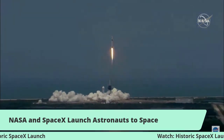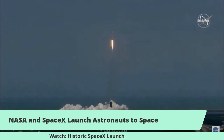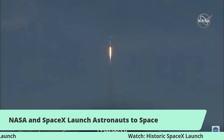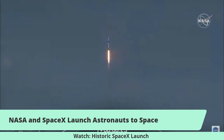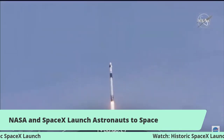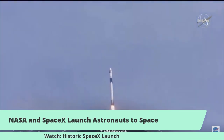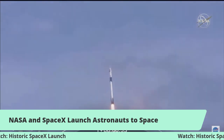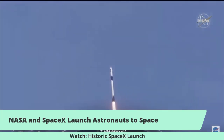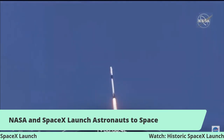America has launched, and so rises a new era of American spaceflight, and with it the ambitions of a new generation continuing the dream. 20 seconds into flight, stage one propulsion is nominal. Plus 30 seconds into this historic mission. Flying crew on board Dragon and Falcon 9, and look at them go. Falcon power telemetry nominal.